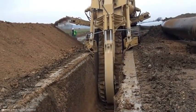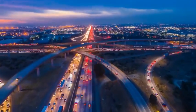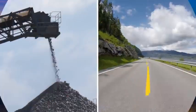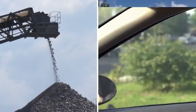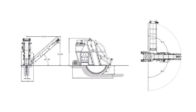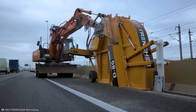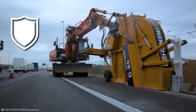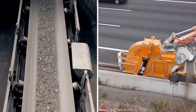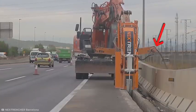Usually, excavation discs used in trenching projects like this are exposed. But when you're trying to keep fast traffic moving, the last thing you need is for stones and bits of debris to go flying into oncoming vehicles. Instead, the NextTrencher design encloses the entire top of the disc, meaning there's no disruption to traffic and laborers can work safely alongside it. Debris is fed up through a conveyor belt or chain to an extractor, which then deposits the fragments on the side of the road.